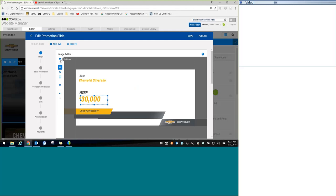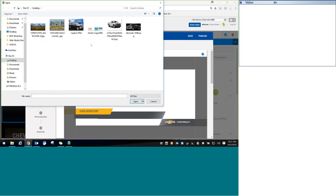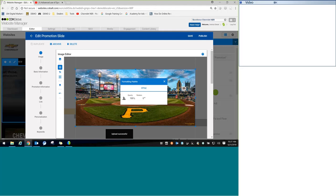Now, this top one is where you add a graphic. So I'm going to upload an image, and I'm going to come into Slide Studio. Now, I can add any background I want. I'm from Pittsburgh, City of Champions, so I'm just going to throw in a graphic of PNC Park, most beautiful ballpark in the country.